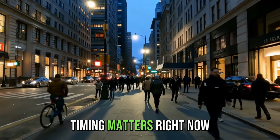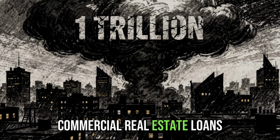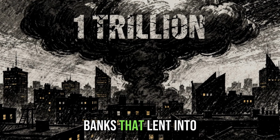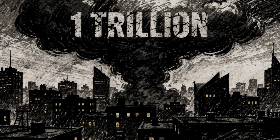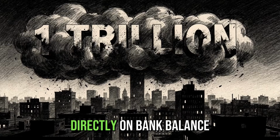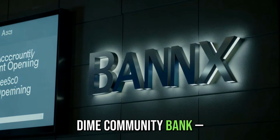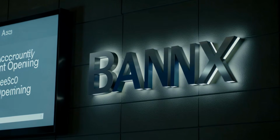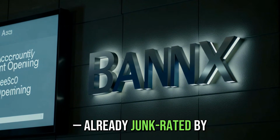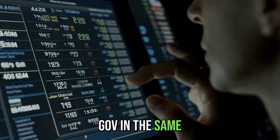Now here's why the timing matters right now, not 6 months from now, right now. $1 trillion in commercial real estate loans are maturing this year. Banks that lent into office buildings and retail space are watching borrowers struggle to refinance at today's rates. When those loans go bad, the losses land directly on bank balance sheets. And some of those balance sheets are already thin. Dime Community Bank, 602% commercial real estate exposure relative to their equity. Flagstar, over 500%. New York Community Bancorp, already junk rated by Moody's. These are public numbers. You can find them yourself on FDIC.gov in the same search Mike used.